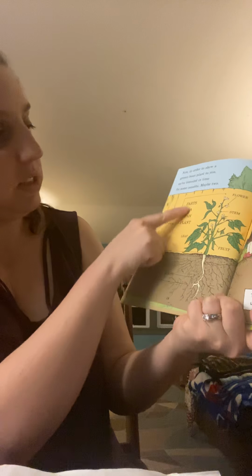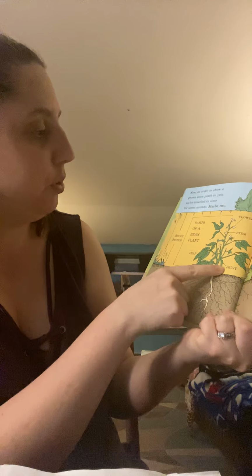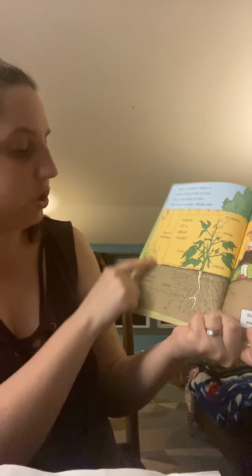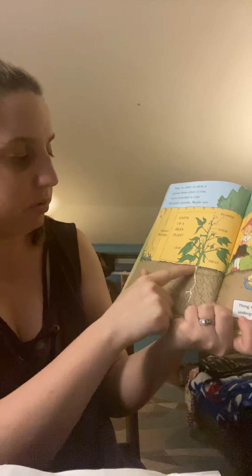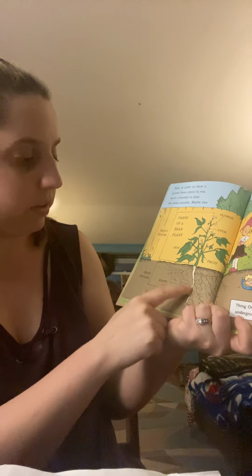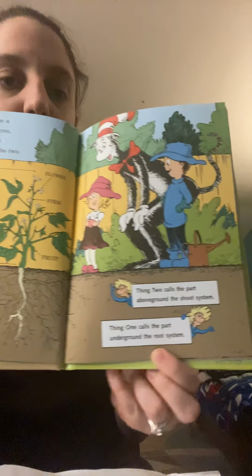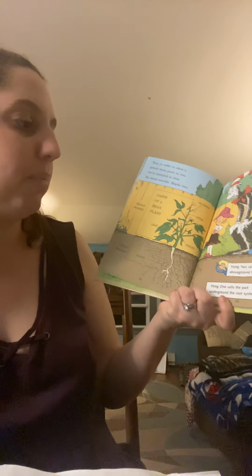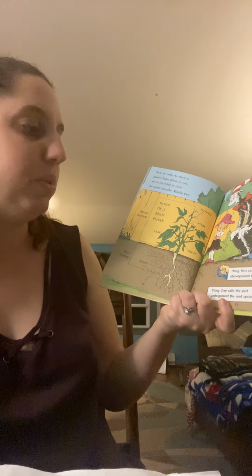And then, so these are the parts of the plant. You've got the flower, the stem, the fruit, and the leaves. And this is called the shoot system right down here. And that's roots, the root system. And those are all the little tiny roots everywhere. Isn't that amazing? Thing two calls the part above ground the shoot system. Thing one calls the part underground the root system.